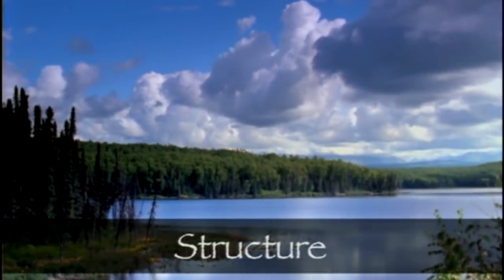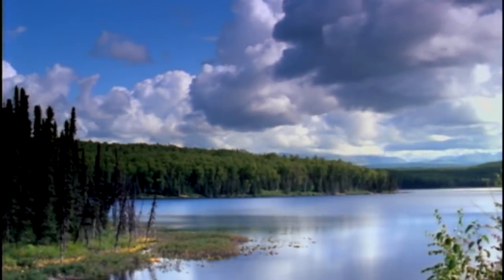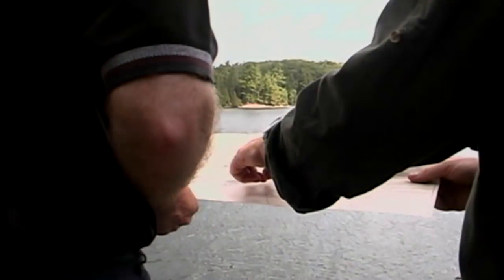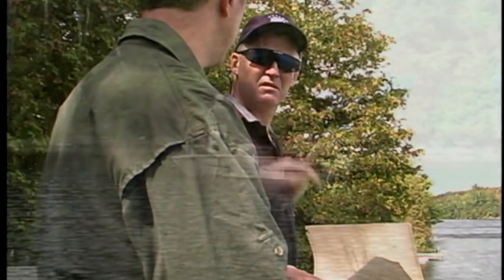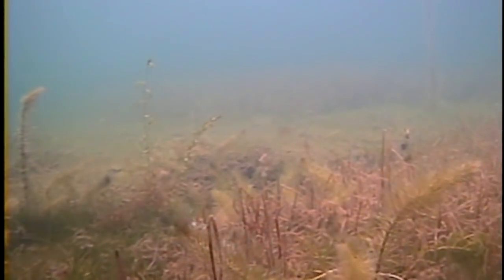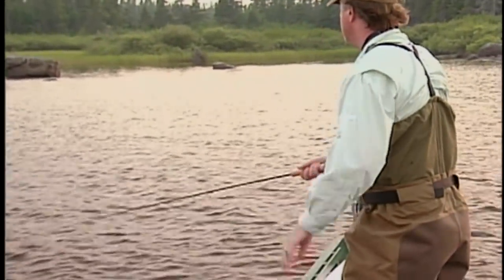Pike will relate to specific structure depending upon the time of year and the type of water system you're fishing. It is always a good idea to obtain a hydrographic map of your local water system, if at all possible. Here are some general guidelines on where to look for pike. In the spring, shallow bays and large flats adjacent to deep water are good bets. This applies to both lakes and rivers. Post-spawn pike are usually in these areas trying to put on some weight by predating on bait fish.